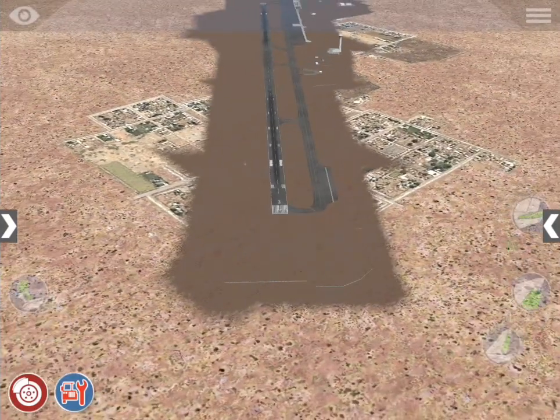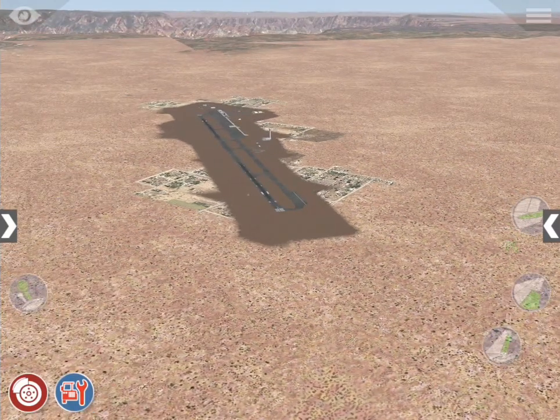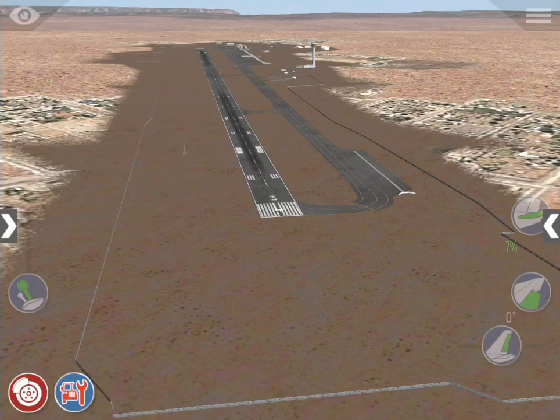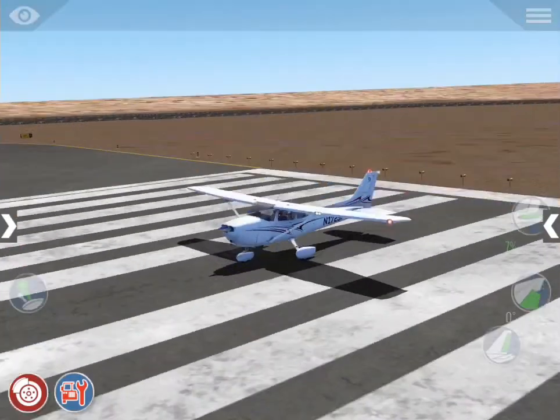Anyways, a bit more about this. The only airline that flies here is Grand Canyon Airlines, obviously. This airport is mainly for scenic and charter flights, but there are commercial flights too. Today we're just going to fly a few planes and see if this airport is good enough to stay open. Let's go. So we are spawned into a Cessna 172 SP.